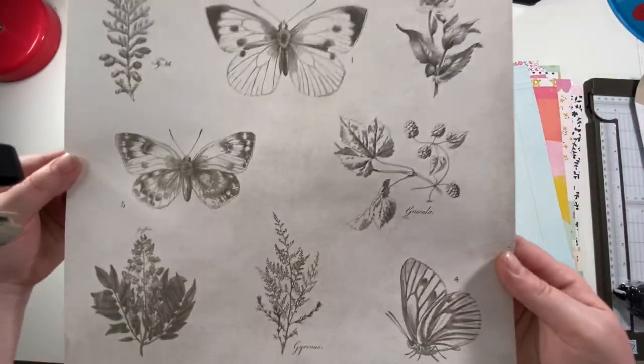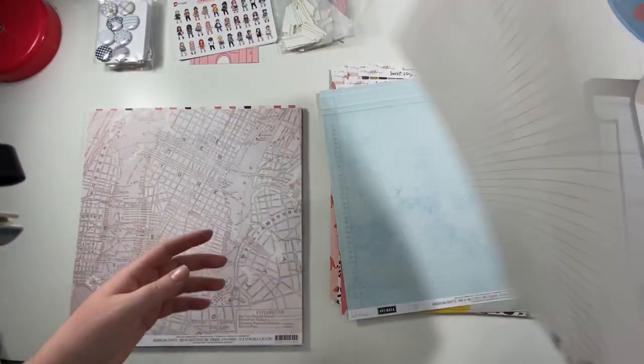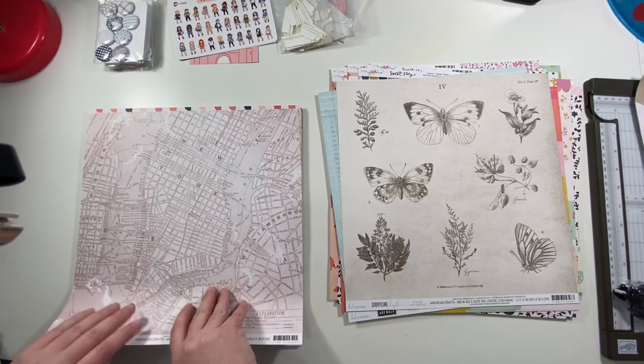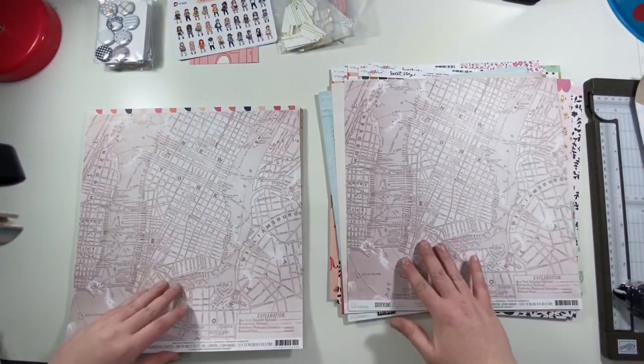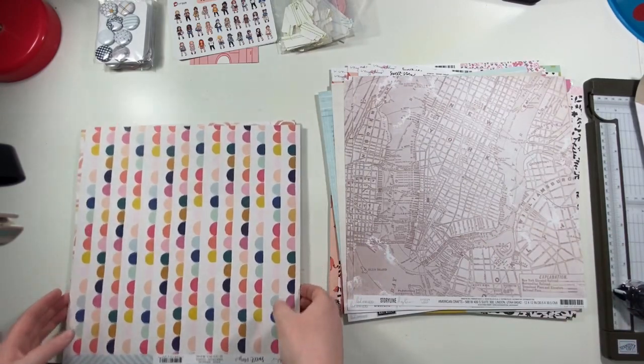I love this one. It's so pretty. It coordinates with one of the covers of her Storyline Chapters albums, like the inserts. And then this is Storyline Chapters. It's got a really pretty yellow on the other side. And I got 2 of that one. And then this one is back to Sweet Story.